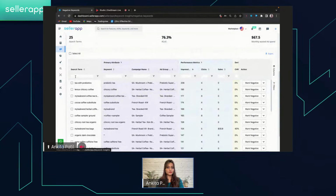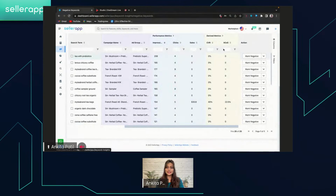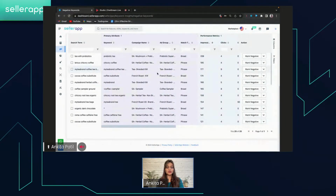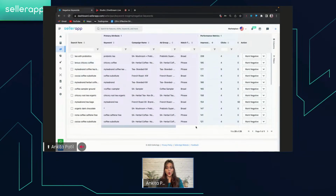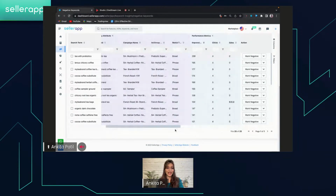So, on the left hand side, you will find the search terms which are not performing well for your campaigns. Here are the attributes, performance metrics, as well as the derived metrics. You can see a small arrow in front of them. You can just click on it and get an expanded view of all of these metrics. So imagine the search terms are going to be evaluated by all of these attributes and metrics, and it is definitely going to be quite accurate.